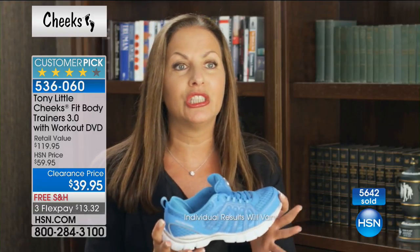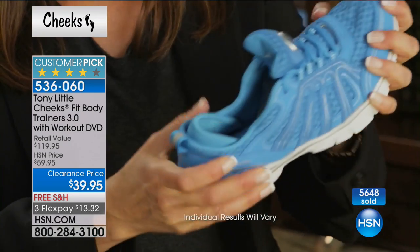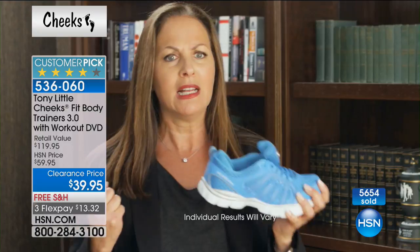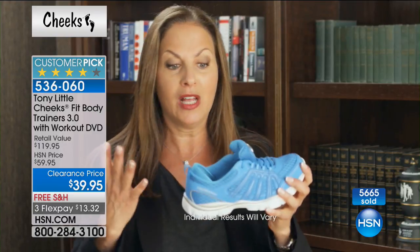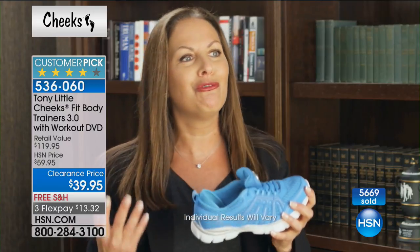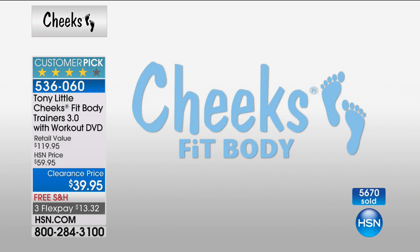The other thing about the shoe is it's so lightweight, it's flexible. And being flexible in a shoe is a really good thing because you don't want to wear a hard exercise shoe when you're walking. That's so uncomfortable. You want something lightweight. You want to feel light on your feet. And now you're getting the benefit of a 3.0 incline technology where it's like walking up a hill. So you're really feeling it as you're walking. It's just the best shoe I've ever seen.